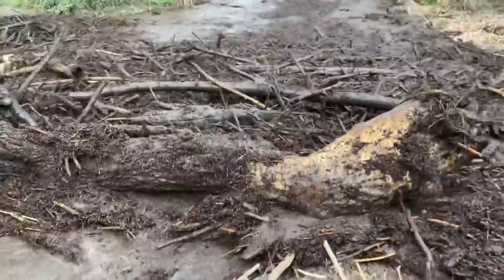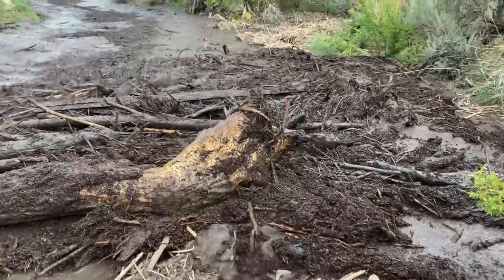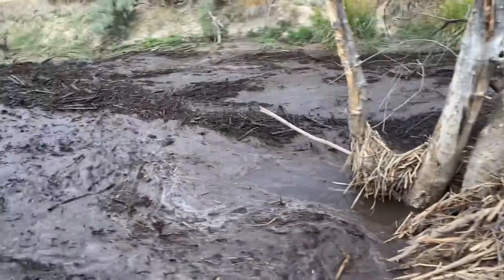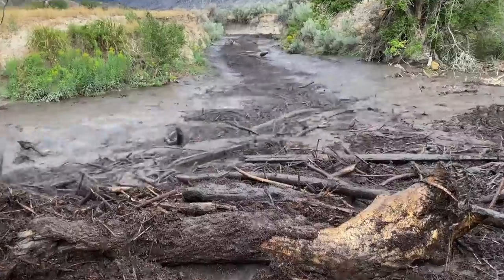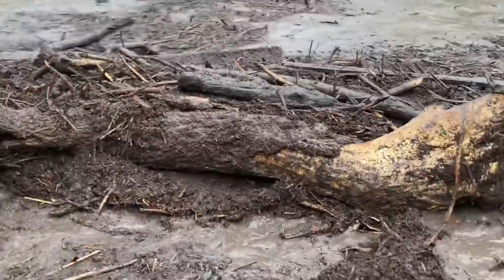Big log coming. Big log. Oh, there it is, side lobed. Whoa! Big time debris flow here off the Pine Gulch Fire burn scar. Got held up a little bit upstream. It's only gonna get bigger. Big logs, here it comes.